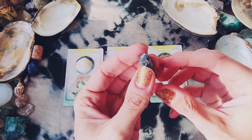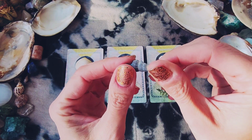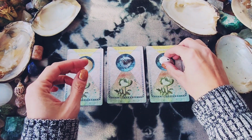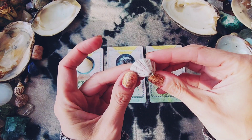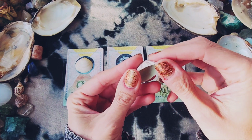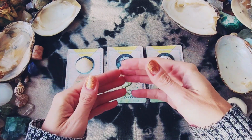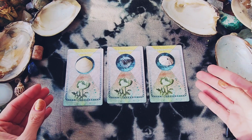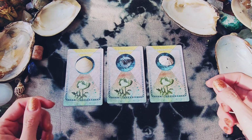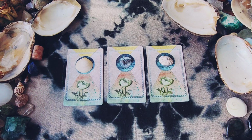For the second one, is this. And for the third, okay, so I'm gonna give you some time to choose your pile. I'm very, very curious to see how this is gonna go. So I give you some time to choose your pile, and I see you in your reading.